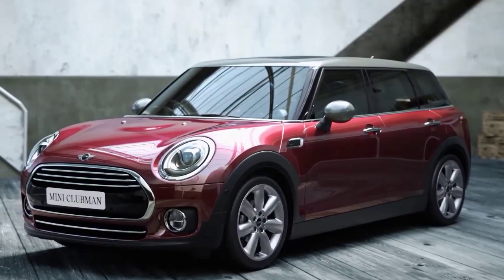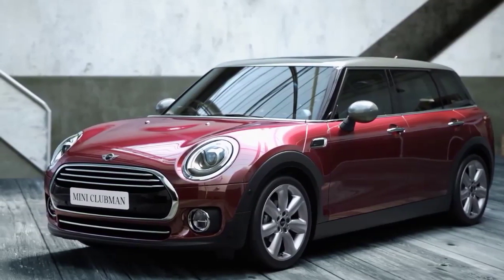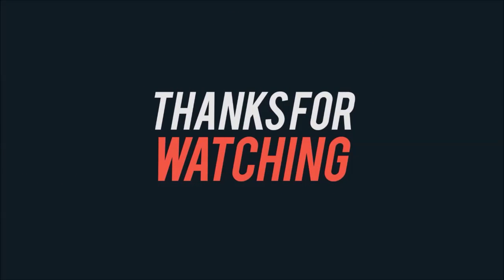We will await details from BMW India on their final India spec on the Clubman.